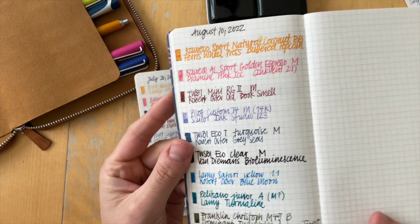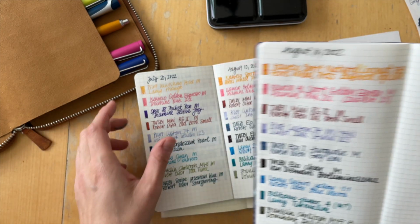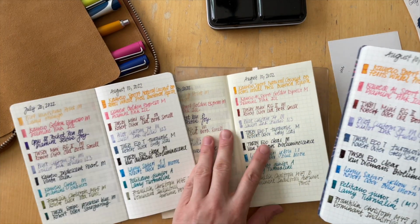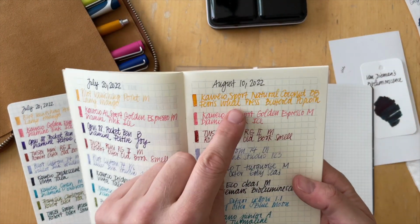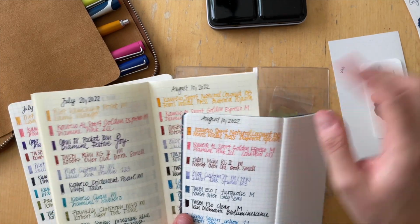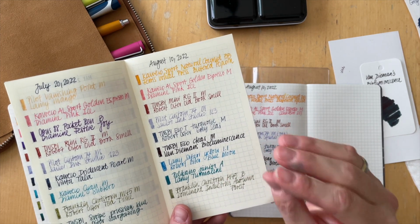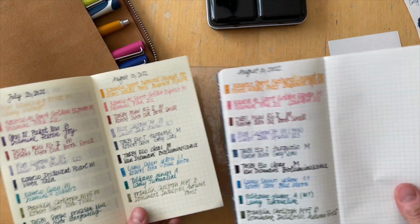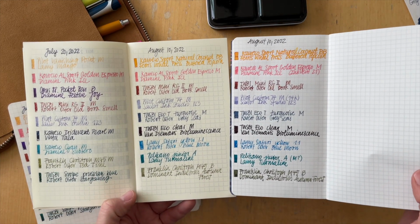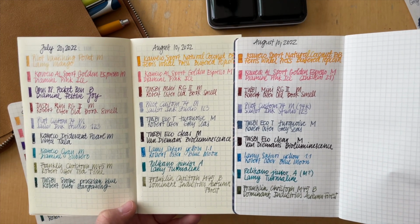Here is the Tomoe River paper. It's super red and orange on this paper. If I'm looking at the Cosmo Air Light or even the MD paper, I actually like it on here most. But that might also be because on this paper, all of my nibs seem to look a lot finer than here. I think you can see how big the difference is when you compare those two entries, basically.